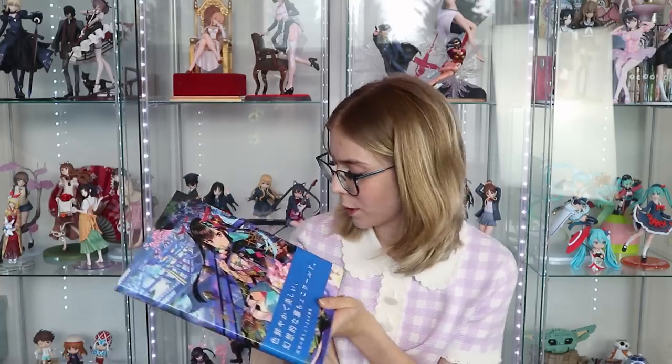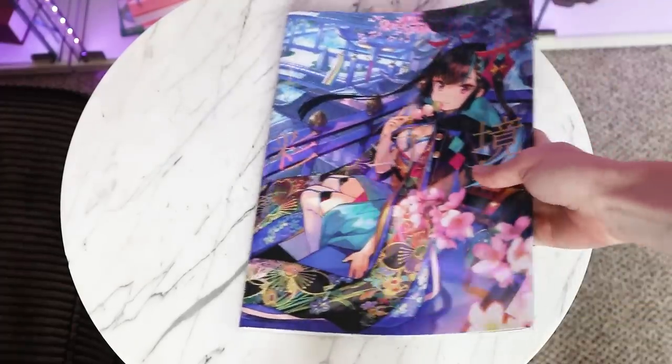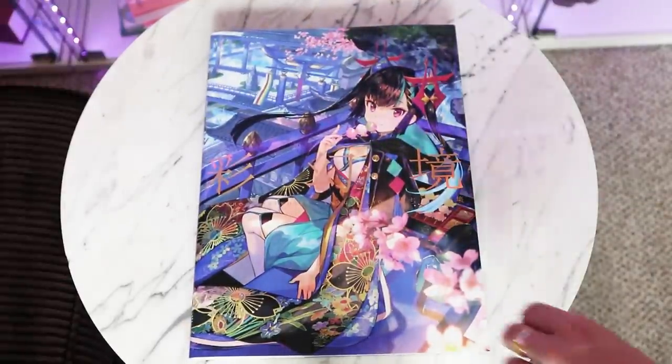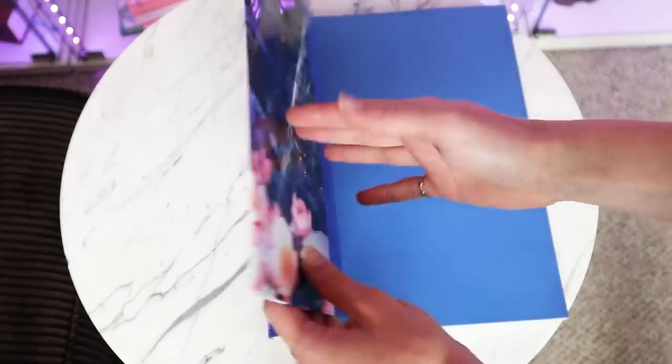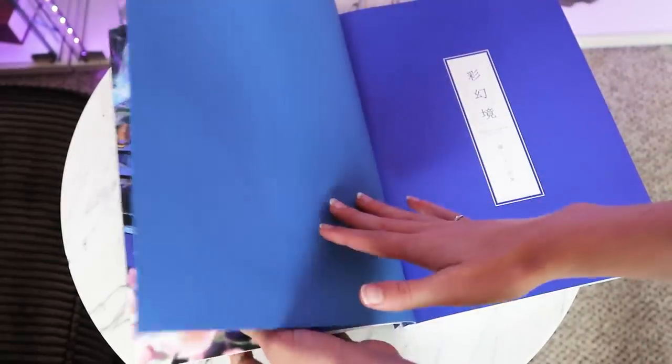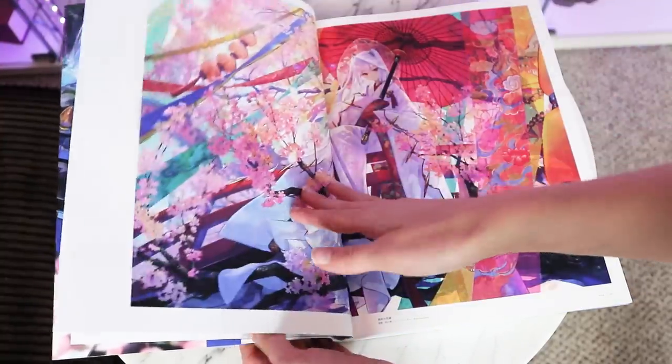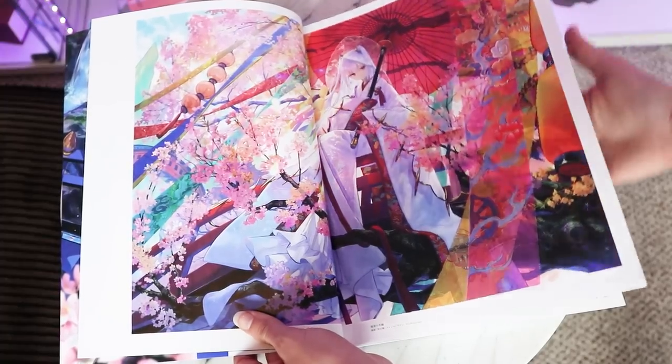All right, the last two things I have to show you really quick are actually two art books that I picked up this month. Actually, I picked these both up in July, but anyway. The first art book I picked up is the Fuzichoko Artworks Saigenkyo, it says. So this is Fuzichoko. She makes beautiful art. She actually does the art for the Ghost Bride figure that's coming out by Good Smile Company. And I just absolutely love their artwork. It's just stunning. And everything in this book is absolutely gorgeous.